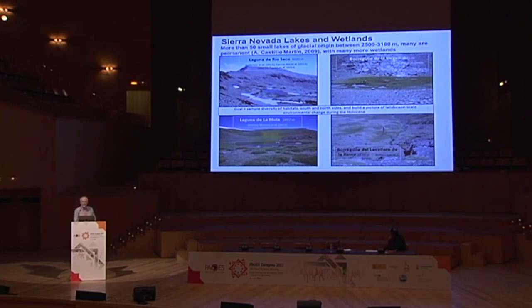These are some of the sites that we've been working on. There are more than 50 small lakes, primarily of glacial origin. The basins are between about 2,500 meters elevation and 3,100 meters elevation, and a lot of wetlands as well. And the goal of this project has been to sample the diversity of habitats at these high elevation sites on both the north and the south facing slopes, and ultimately to build up a picture of landscape scale environmental change in this mountain range during the Holocene. And we're getting closer with every year.